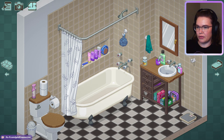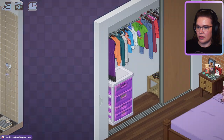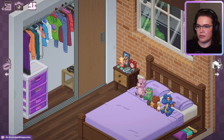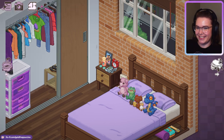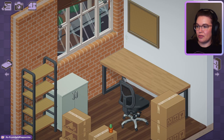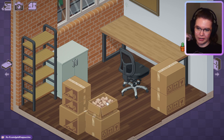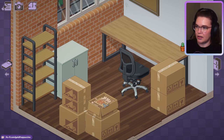Okay, we got the bathroom done. Oh, okay, and the bedroom. I don't know if I was quite done with it here, but I don't really like the candle placement, but whatever. Alright, well let's work on the office. Let's move this little plant right here for now. Start with this little box. Got some books.